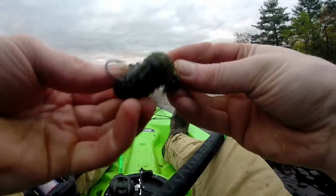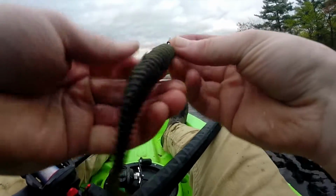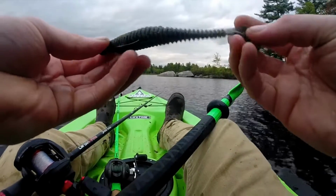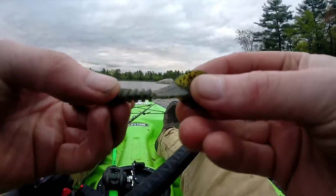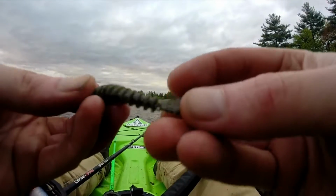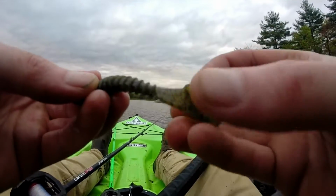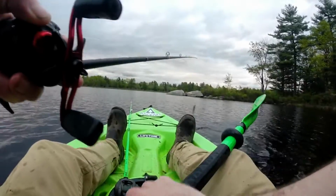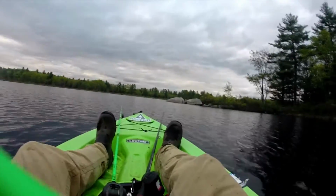All right, first bite came on this paddle tail swim bait. I've honestly probably caught 6 fish on this one paddle tail swim bait, and it's still going strong. The tail's about to get ripped off, but I'm gonna leave it on because since there's such a weak little joint right there, it should give this tail even more action, if that made any sense. English is hard, all right?